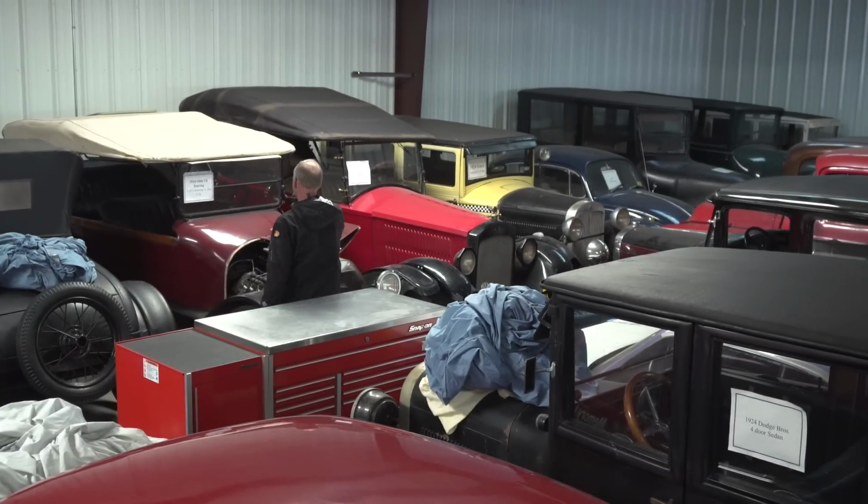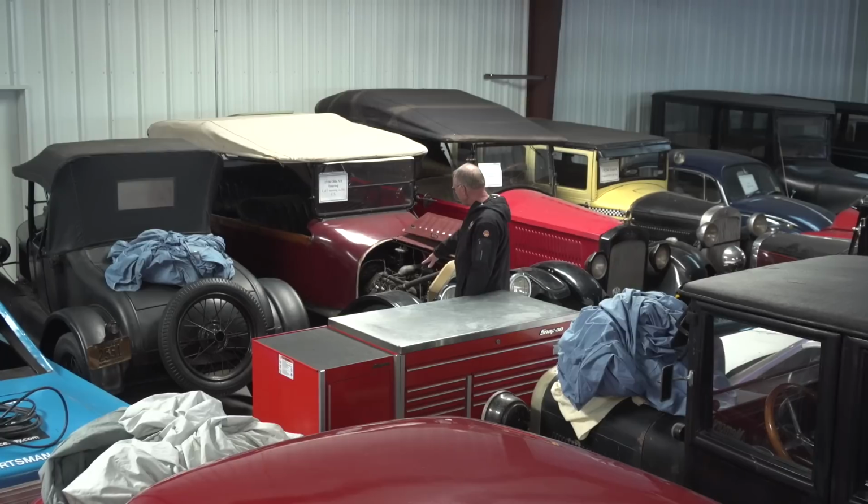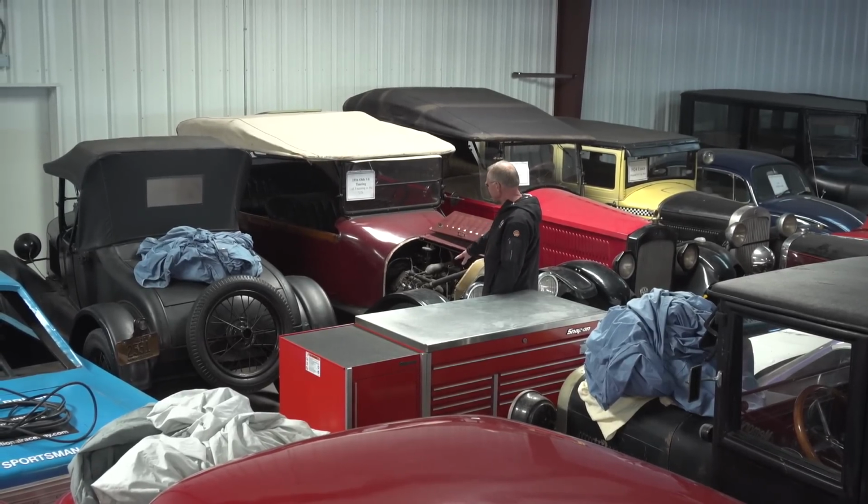This is a 1916 Oldsmobile. It's got a V8 engine, 1916.